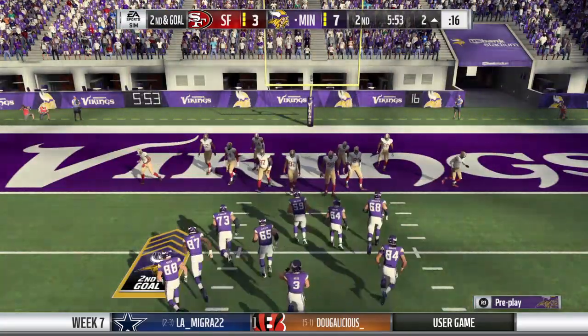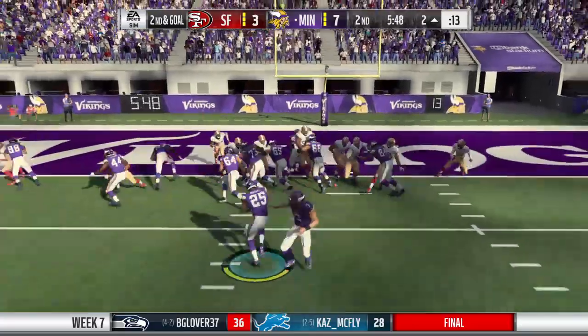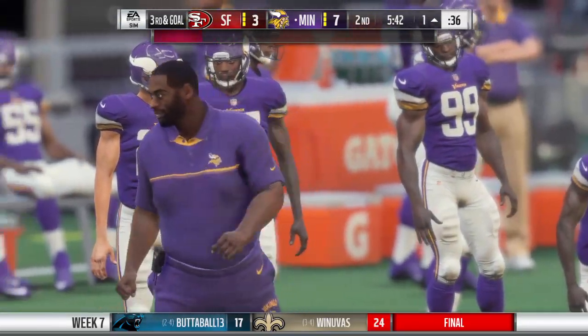They read through it, gave up no yardage, and people got credit for tackles. Pretty good deal. Now they'll run. Murray. And they will stop him after a fairly minimal pickup. Call it a gain of a yard as they get a little bit closer here.